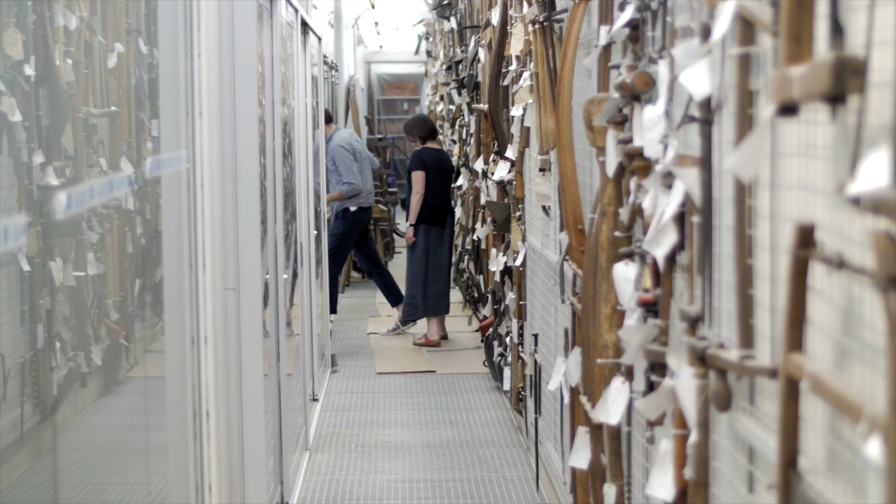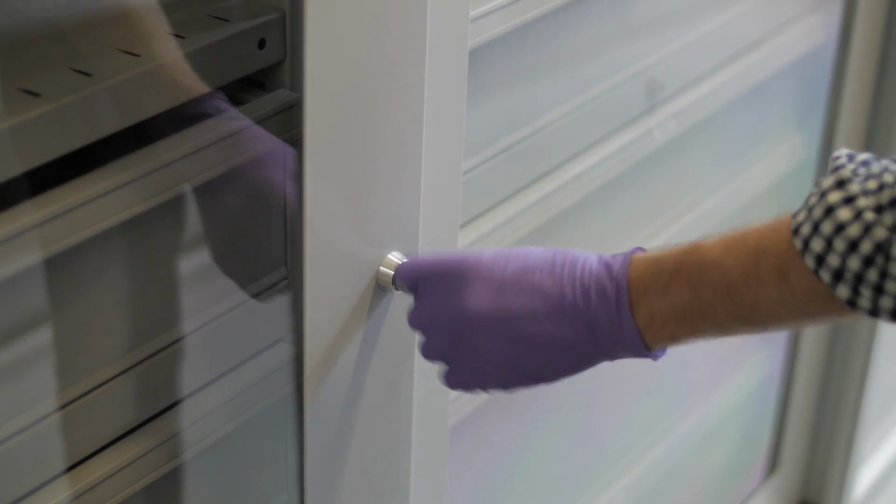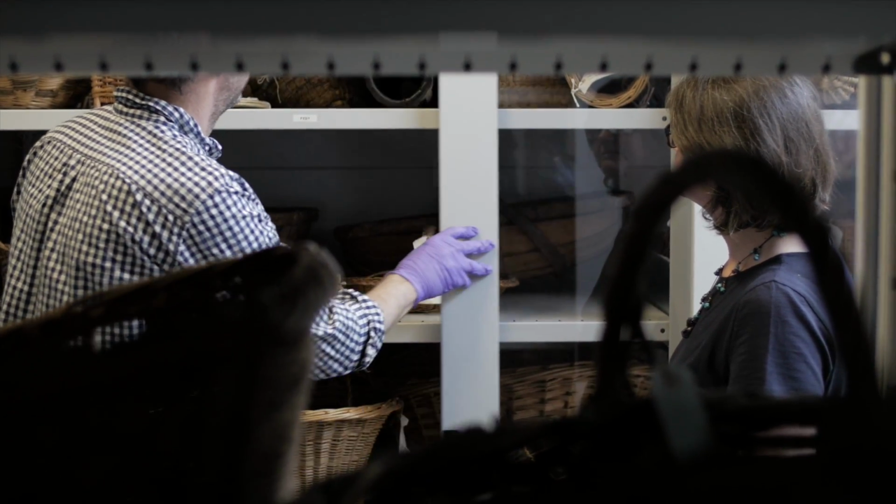I came to the Museum of English Rural Life first because I wanted to contact the curator and find out about a basket in their collection that I was interested in. And that basket was a First World War artillery shell basket. I was particularly interested in having a look at that basket because I've been researching my grandmother's boyfriend, who was a soldier in the First World War and was killed in the Somme in July 1916.